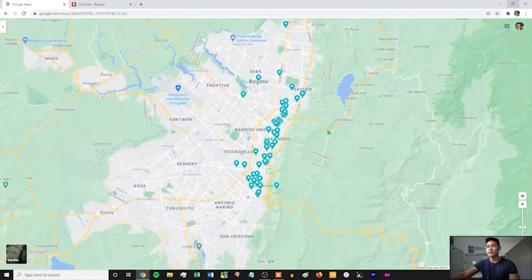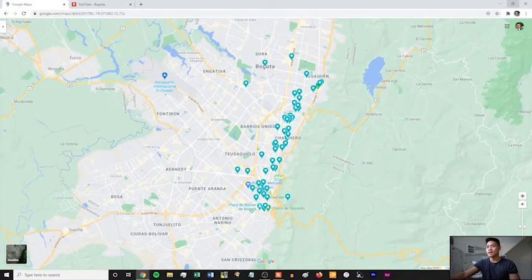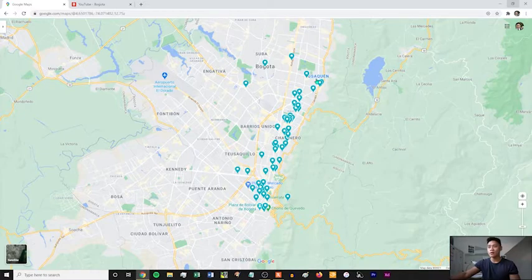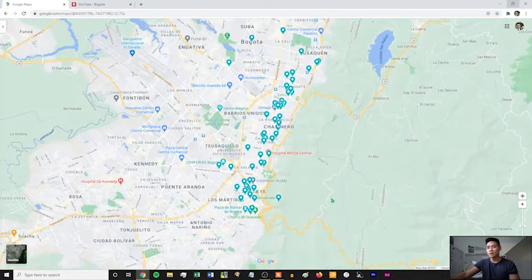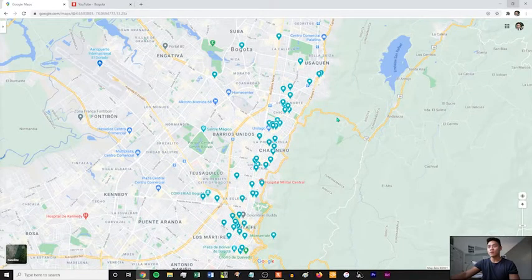If we zoom in a bit, you can see that there's three areas where most of my activities were pinpointed. We can see Usaquin at the top, Chapinero in the middle, and Santa Fe right here at the bottom. Let me zoom in a little bit more. I'll quickly do a high-level overview of the areas. Santa Fe is closer to the downtown area of Bogota.